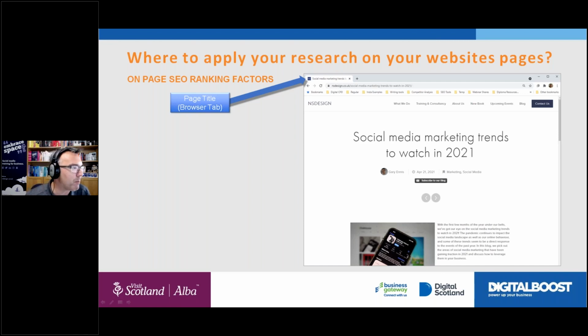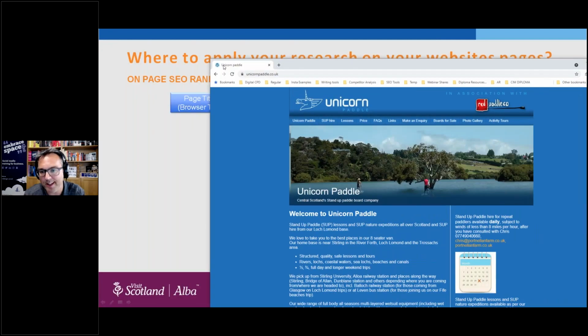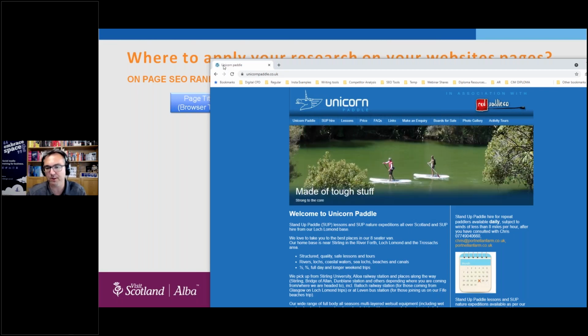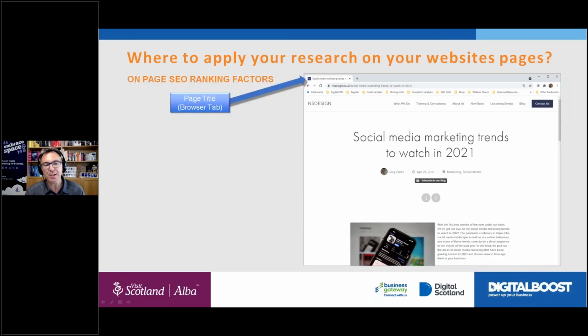Now, without being too critical, I showed you the unicorn paddle guys earlier on. Their title is the name of their business, Unicorn Paddle. It doesn't say, Unicorn Paddle specializing in paddleboarding and water sports for anybody looking to holiday in Scotland. Now, that's probably slightly too long a title, but you get the point. Make sure that when you are critiquing your own websites, you ask yourself the question, are my titles keyword rich? Because they should be.